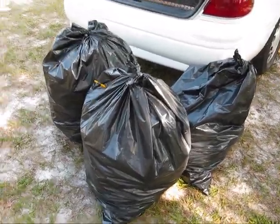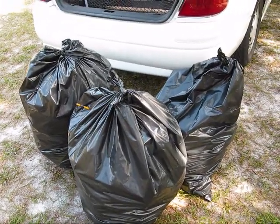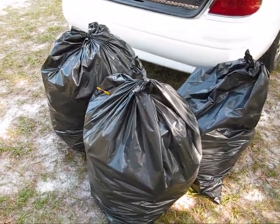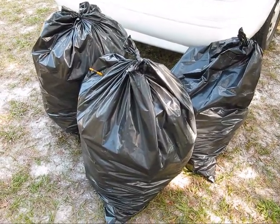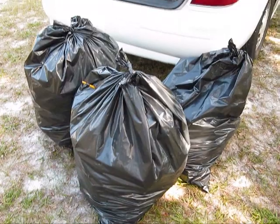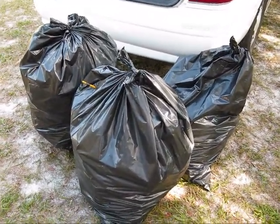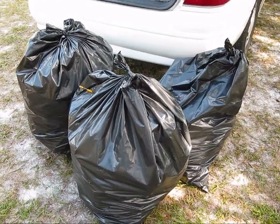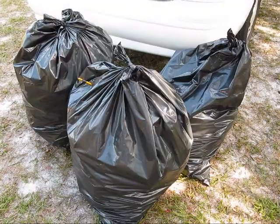Okay, a relatively small haul here of 3 bags. I ran out of steam. The difficulty of working this area pooped me out early, so 3 bags is all I could do today. I still have about a 25-yard section of the shoreline to finish up, but it's probably going to take me a couple more visits to do that, and then I can hit the other leg of the park. So that's it for today.